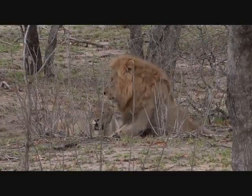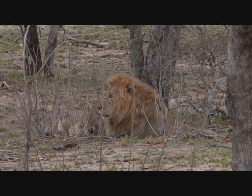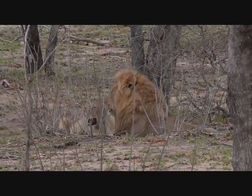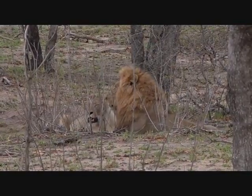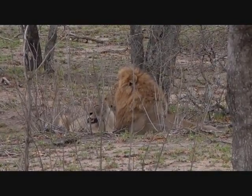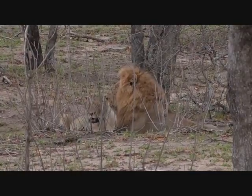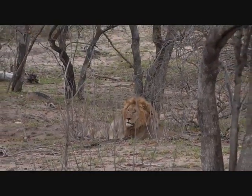Now, it's natural for this big Birmingham that we're looking at now to be growling and acting quite aggressively, because he wants to be the one that mates with this female for the next few days. So there could be a bit of an argument. And she's really throwing a spanner in the works, I'm afraid. She's not being a very nice lady.